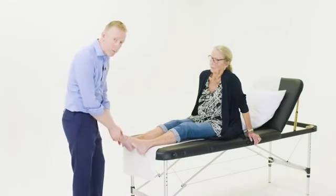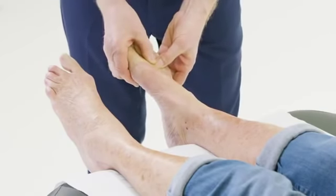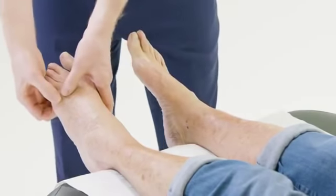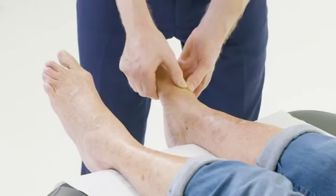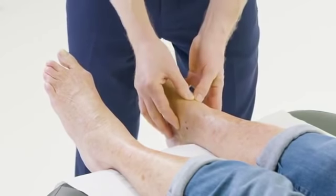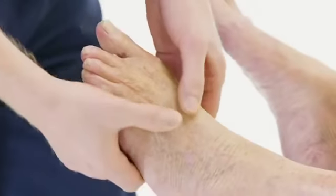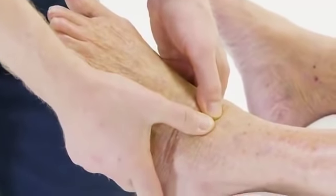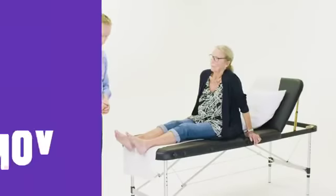And again, I might bimanually palpate any of the joints that I think may be swollen or sore to try and identify the cause. Then I'm going to have a little feel of the midfoot, up to the ankle joint, and round into the subtalar joint. Is that okay?